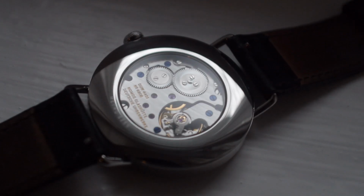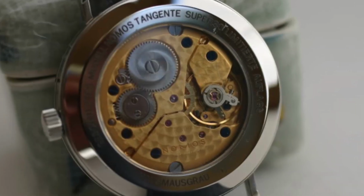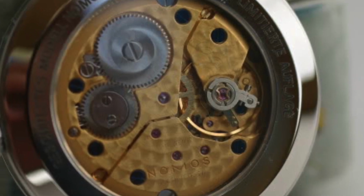It's an interesting period in their caliber development, but also one that is often overlooked, as the movements of this period are not typically considered in-house, an important trait for a Glashütte watch.